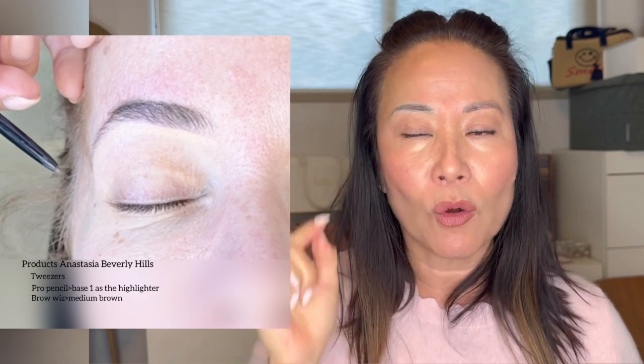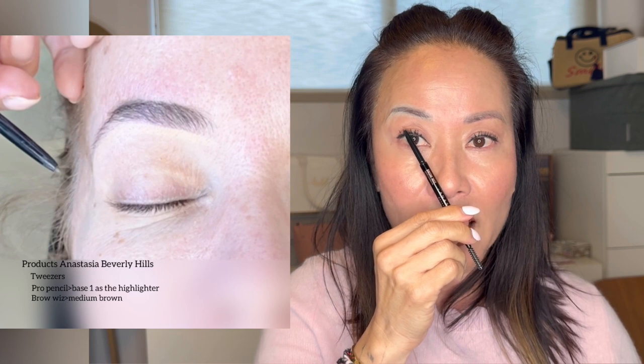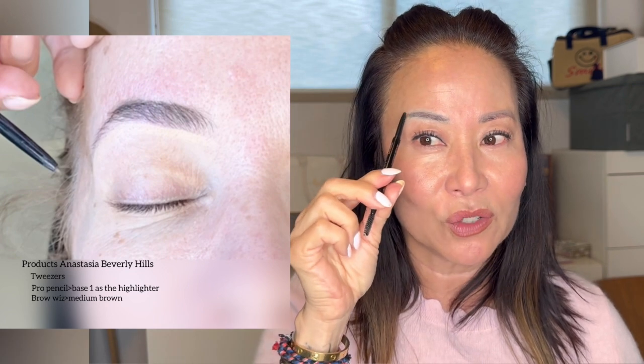So here I'm using the Brow Wiz, and for her, it's going to be medium brown. And right up at that corner, it's really important also to add some color there, because remember, mine, I just kind of flattened it out just a little bit to show you guys. On her, it's good to add a little bit of height over to that arch area, which is the pinch of the nose over the iris or pupil. But I always say iris because I like it closer to the outside. That is your arch right over there.